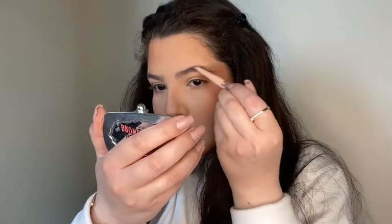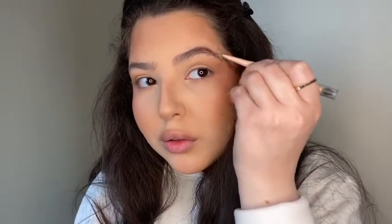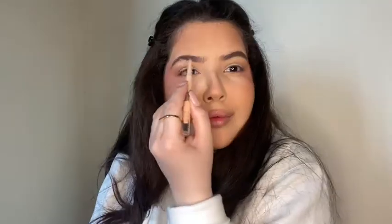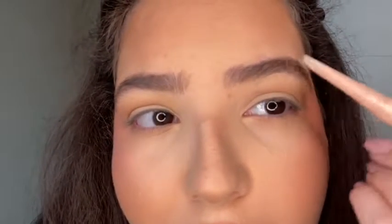I'm going to fill them in really lightly because I don't really like the look of really structured full brows. You know, I like the messy brow a little bit more. Is this even doing anything? Okay, so I'm not obsessed with this. It's really, really dry and I can hear it while applying it. Can you hear it? Anyway, it'll have to do for now, and I feel like they look fine-ish.